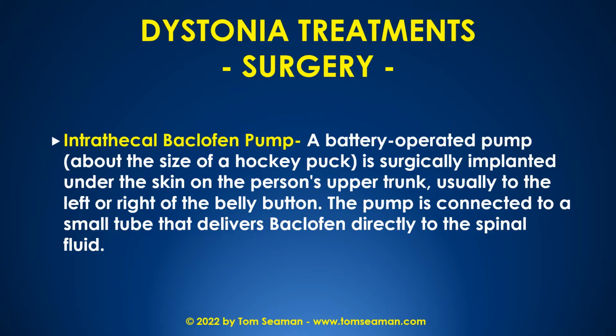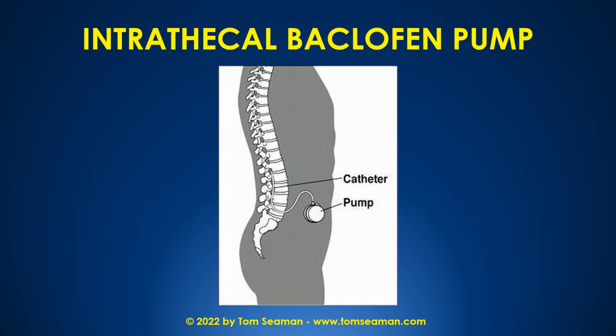So the pump is connected to a tube that delivers the baclofen directly to the spinal fluid at the base of the spine all the way up into the brain stem. So here's a photograph of that. There's your pump in the stomach, and then the catheter goes from the pump to the base of the spine, and then all the way up, bathing the entire nervous system.